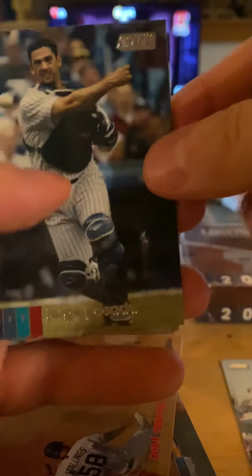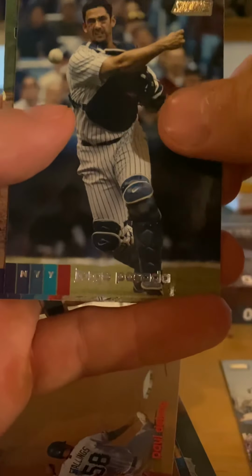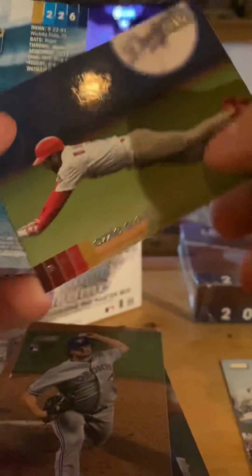Okay. Look at this. I love the throwbacks in here. Jorge. Hip hip, Jorge. All right. We got Anthony K. Got rocked. I watched him get rocked a couple times. The Wizard.